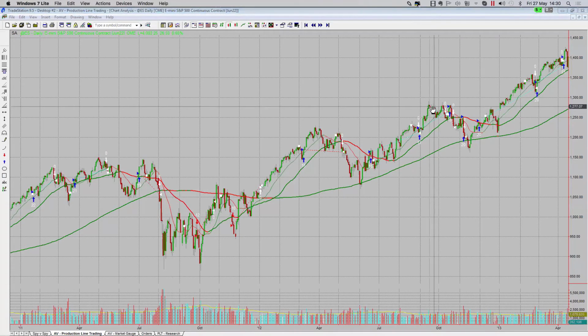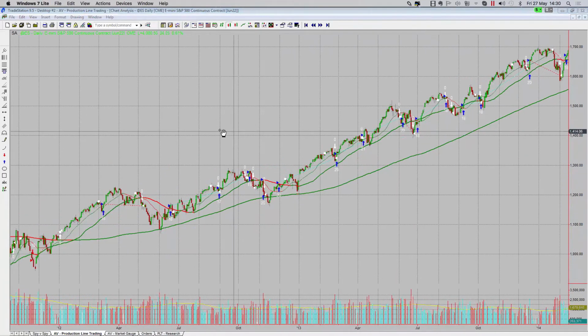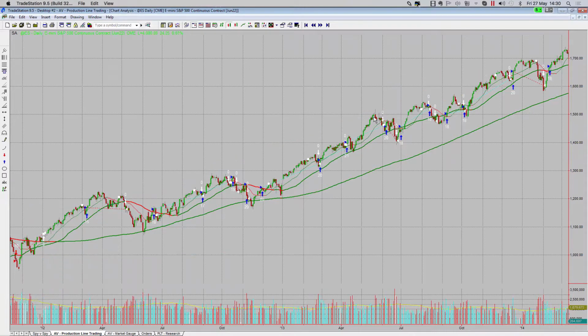So consolidation, 3 to 6 months. Where is it in relation to the moving average? Is it above it? Is it below it? That's usually going to be a good indication for the next movements. So again, off the left of the chart there, there's that 3 to 6 month consolidation. Again, trends last for long periods of time.